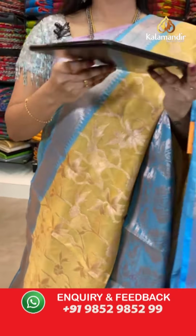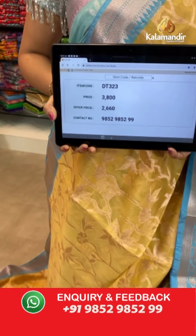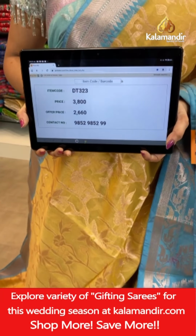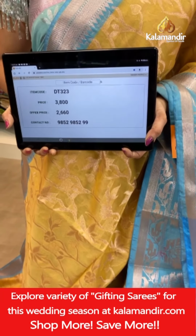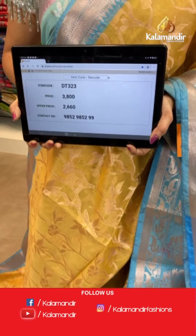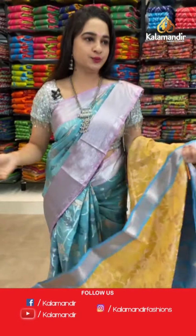Pricing details. Saree code DT323 and the actual price 3800. Offer price is 2660 rupees only. To book this saree, take a screenshot and share us on our WhatsApp number 9852985299.